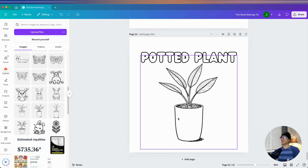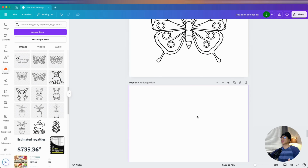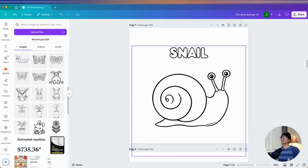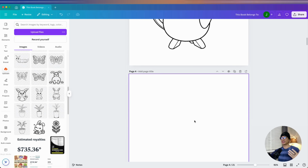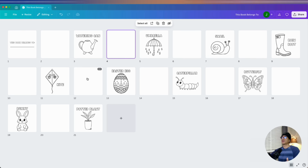If we quickly run through this, this is the potted plant. This one is going to be the bunny. This one is the butterfly, the caterpillar, the Easter egg, the kite, rain boot, snail, the umbrella, and obviously the watering can. Now, typically you're going to want at least 30 to 40 images. I just showed you the tutorial, so this one's only 10 images, but this is what it should look like. Every other page is a blank page for that bleed through.